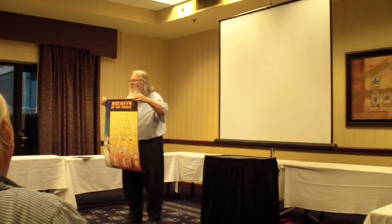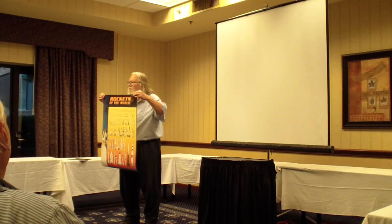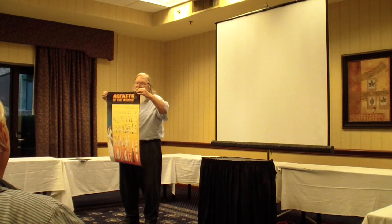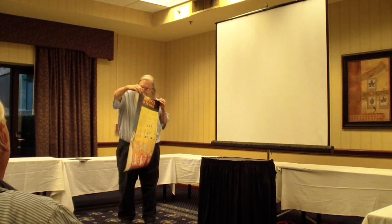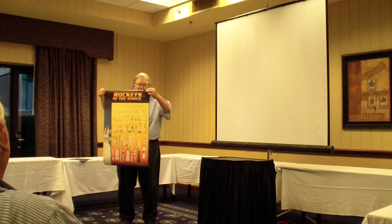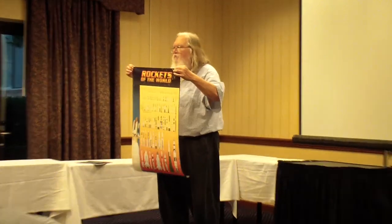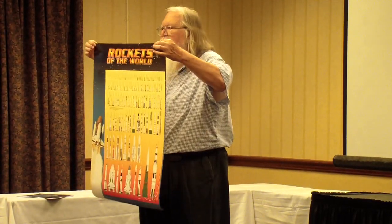And I have a bunch of these. I brought a dozen or two of these posters with me. They're $5. They're a version of the original Rockets of the World poster that had mission patches on the back. I don't even remember the company that did these, but as part of the deal for having permission to print these, I got a bunch of them. And I used to sell them for $5 each. And I found a bunch, and they're there.